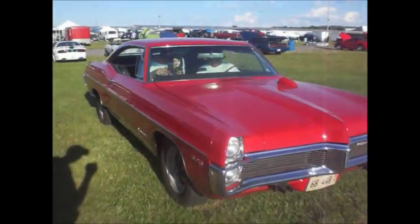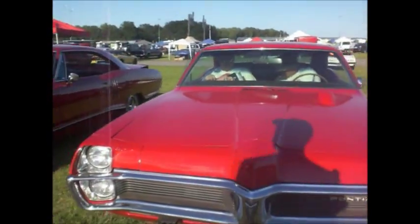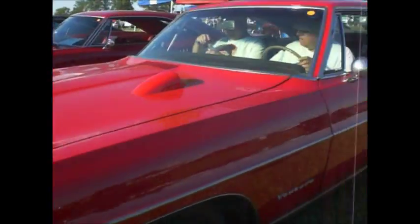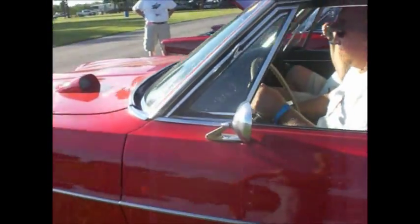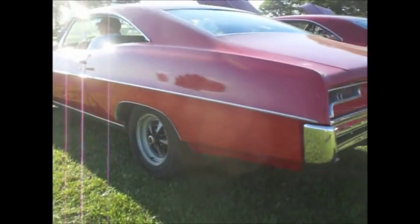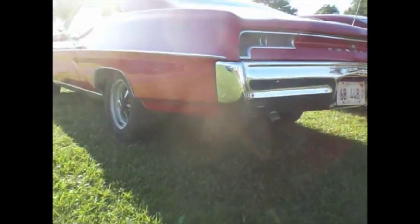All right. Let's crank this. You know, he's owned this car for 30-something years. Yep. 428 HO. No power steering or brakes. It's not a 2+2. Crank that baby up. It doesn't want to start. Poof. More gas.